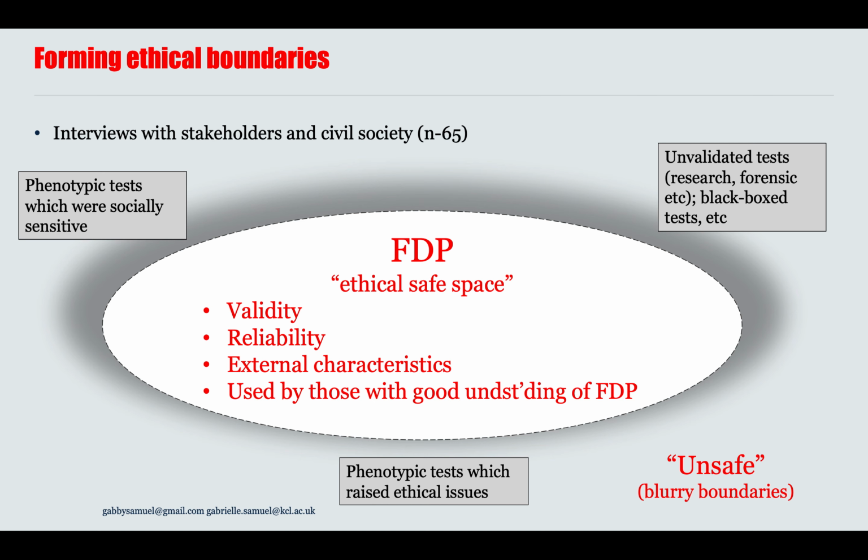But I just want to mention here that these boundaries are very, very diffuse. If we're only looking at externally visible characteristics, we can't really say that it's only those that are socially sensitive or not sensitive, because, for example, biogeographical ancestry may be seen as externally visible but may be seen as socially sensitive and may not always fit in the ethical safe space or act as a good ethical boundary. And we've seen this in the legislation of Germany that doesn't allow biogeographical ancestry testing, even though it's allowed in other countries. And so there are lots of issues there in terms of the diffuseness of the boundary.